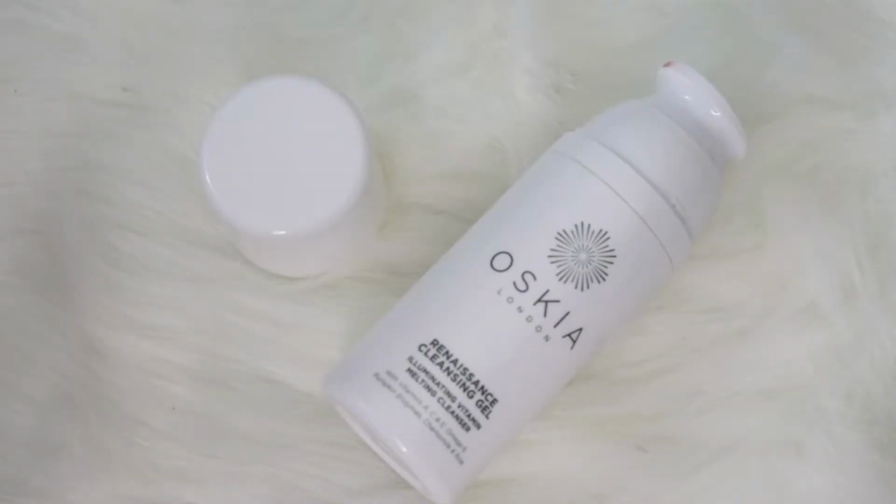And then just on a normal day, just a normal morning, I would go for something like my Oskia Renaissance Cleanser, which is a gel. It's in a pump. It's beautiful. I think I talked about this in my empties video that I did a few weeks ago. I love it, and that would just be on a normal day. I then always follow my cleansing with a toner.